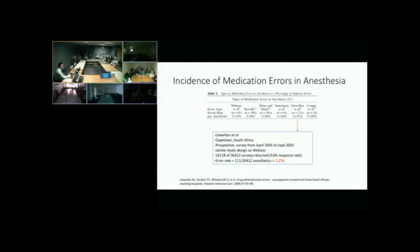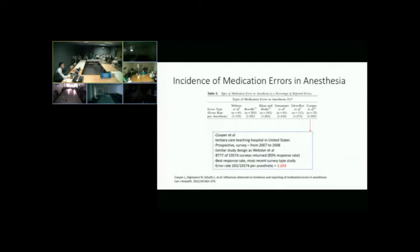And then this was a study done in Cape Town, Africa, similar to the first study here by Webster. They basically looked at prospective survey data over the course of around 6 months using a similar study design, and they found an incidence of around 1 in 270 anesthetics of medication administration errors, but their response rate was quite poor, only 53%.